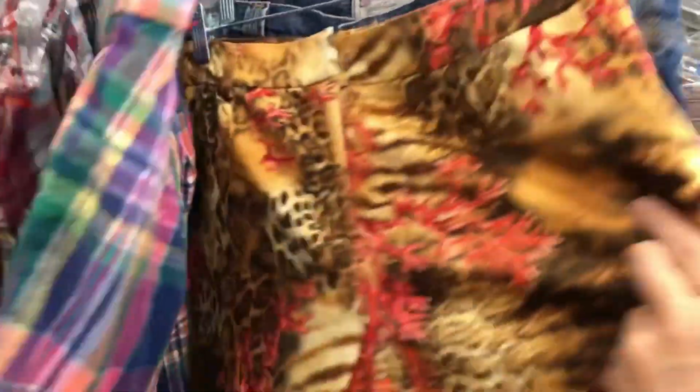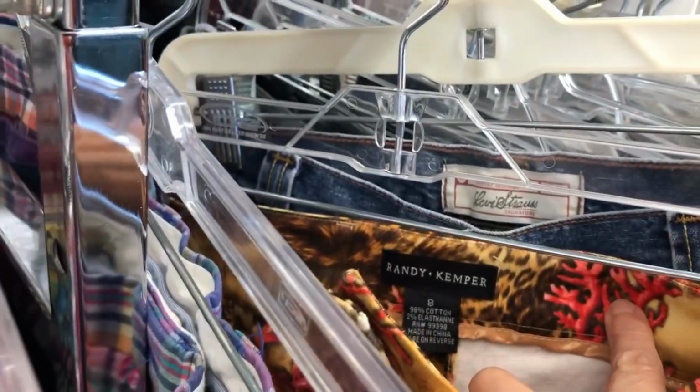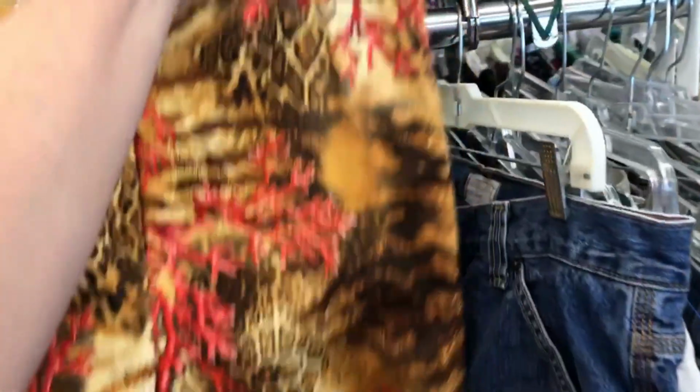Those shorts caught my attention because they are a good plaid. Here I find another pair of shorts. Now this is Sandy Kemper, and I've only sold Sandy Kemper once or twice before. It brought probably $20 or $30. I'm going to say $20, $25.